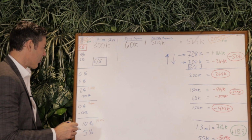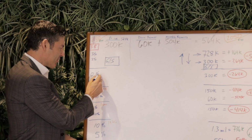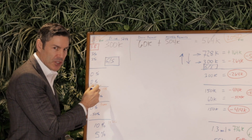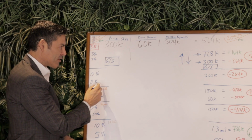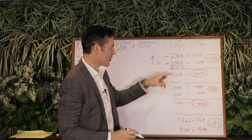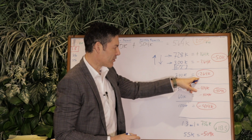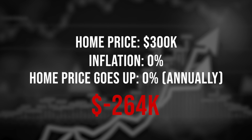Going over to the next example. This is a heck of a lot easier because we don't have to deal with inflation. Here we've got 0% inflation and the home price appreciating with that inflation, which is 0%. So our out-of-pocket is going to be $564,000. The home price will still be $300,000, which would give us a negative $264,000.